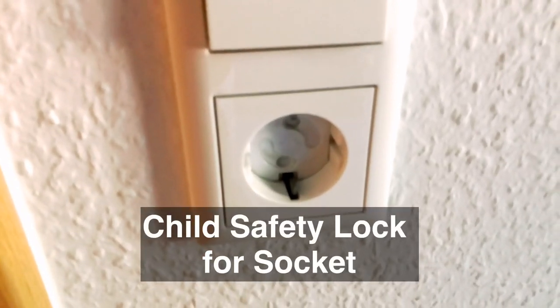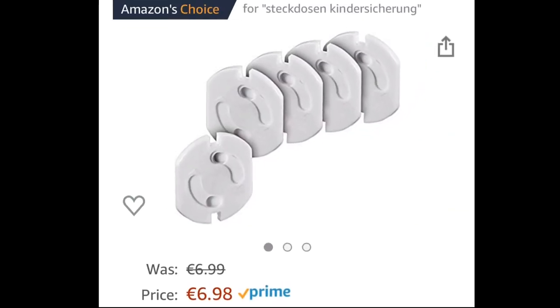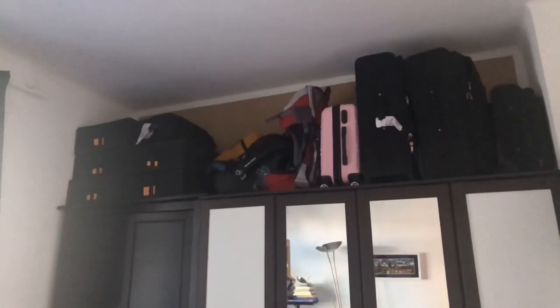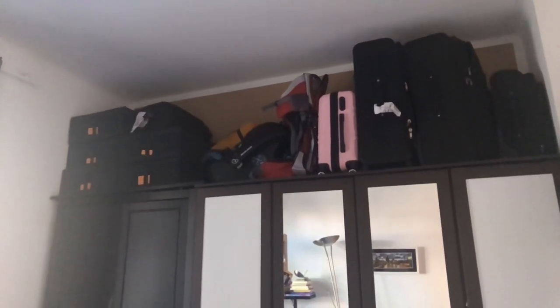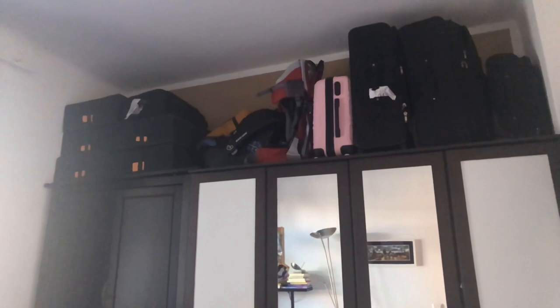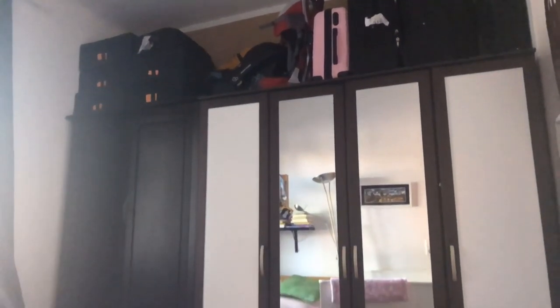We literally use this safety lock in all electrical sockets that might be within our baby's reach. We try to utilize every space that we have in this 10 square meter bedroom. Placing all the unnecessary items for the moment on top of the cabinets or underneath your bed is a great way to save space.